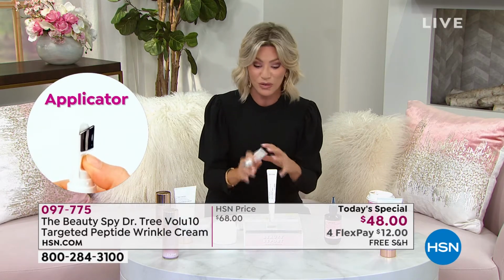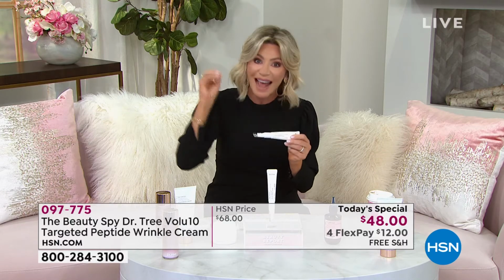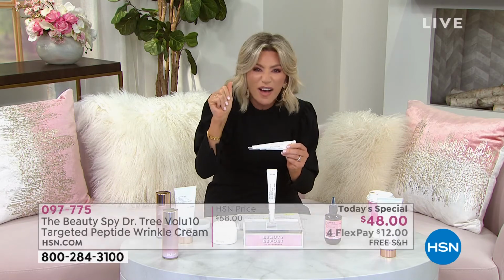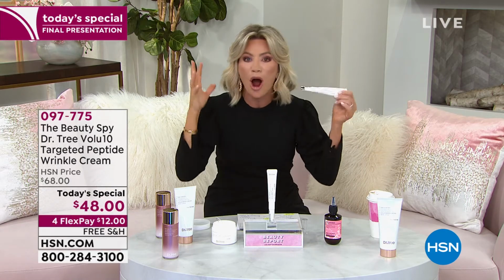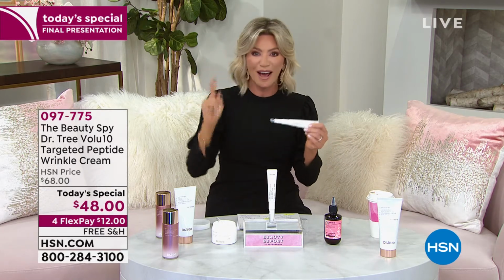It's not something with any silica on it that sits topically on the skin. This gets into the skin. So this is your last and final chance to attack those wrinkles. Not just little fine ones. We're talking about crow's feet, nasolabial, I mean the deep, hard wrinkles. So if you want it, final chance.